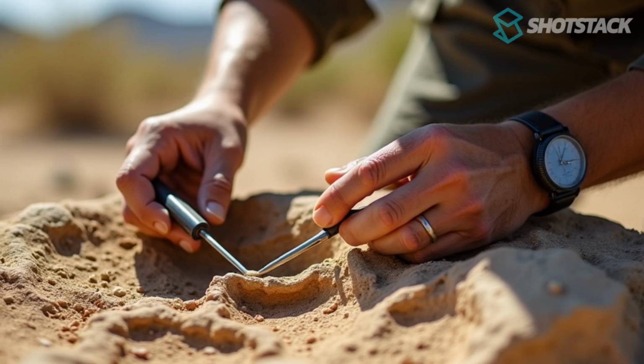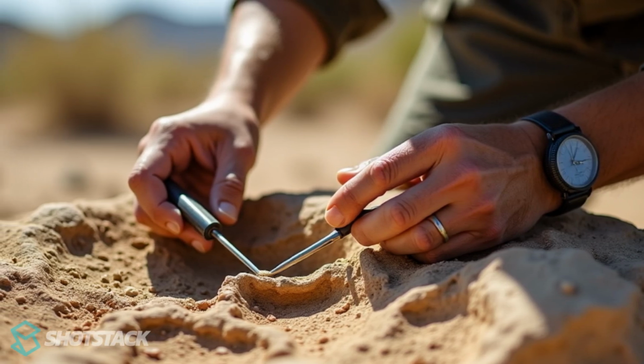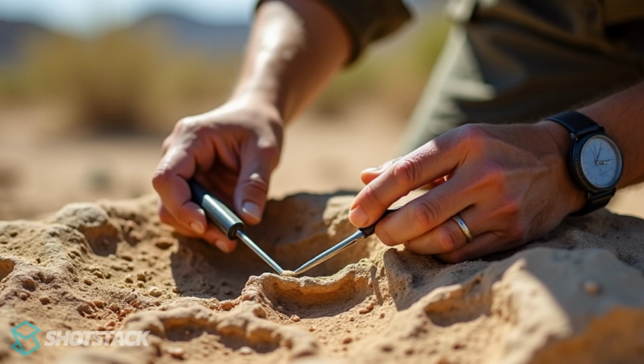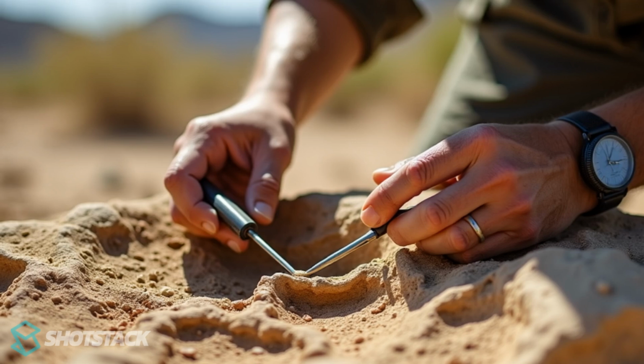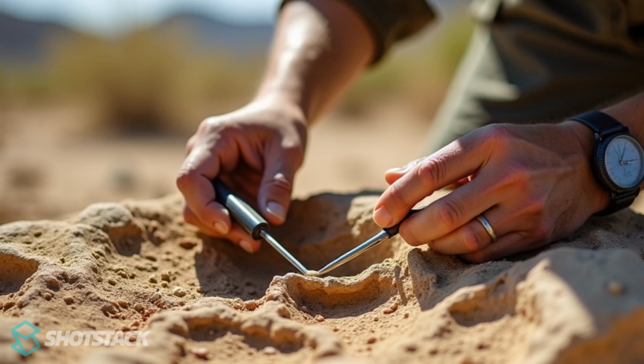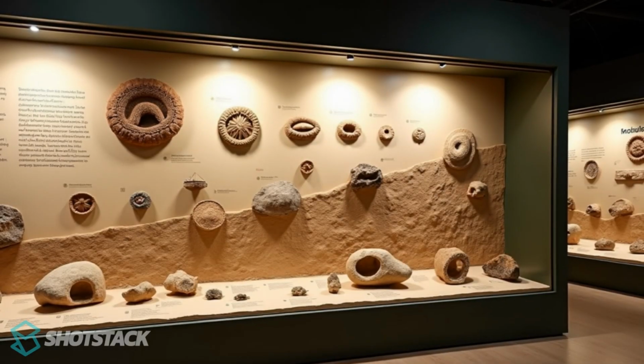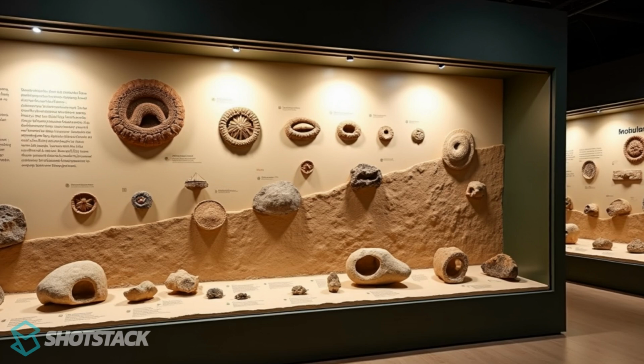Today, these fossils help us piece together the amazing story of life on Earth, revealing creatures and environments long gone but not forgotten. From tiny insects trapped in amber to massive dinosaur skeletons, each fossil tells its own unique story of survival, extinction, and the constant change that shapes our planet.